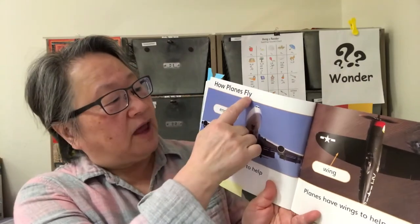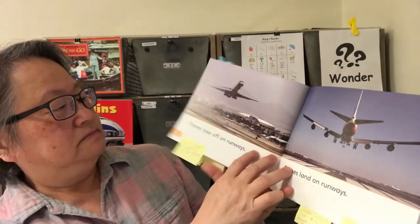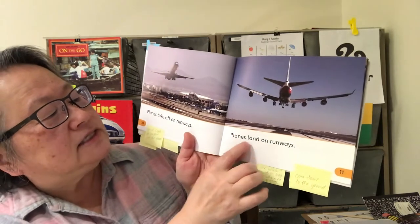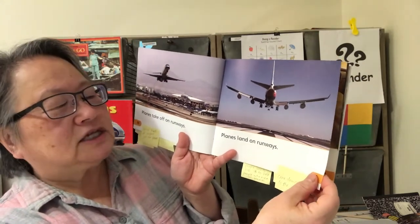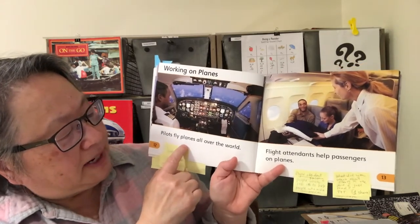Yes, I heard someone say that planes don't only carry people, but they also carry things. Great, let's read some more. How planes fly. Planes have engines to help them fly. Planes have wings to help them fly. Planes take off on runways. Runways are special roads at airports just for planes. Planes land on runways. Landing means that planes come down to the ground. Working on planes. Pilots fly planes all over the world.